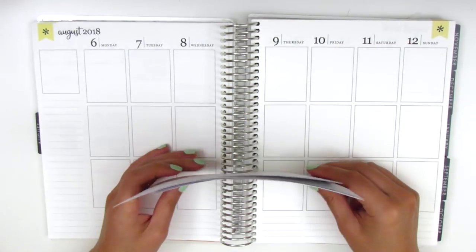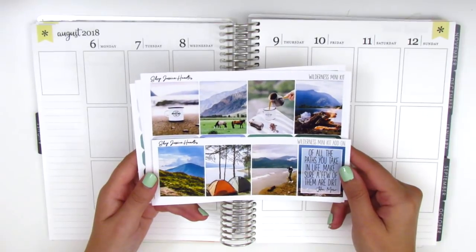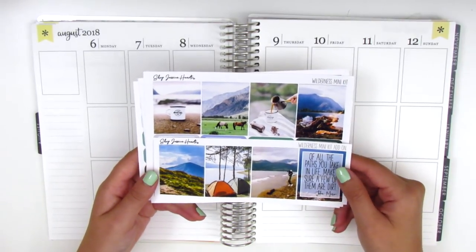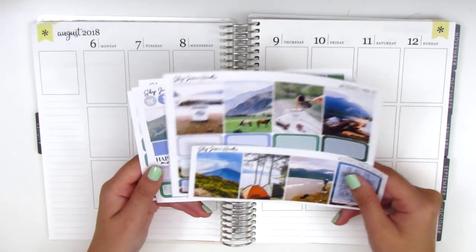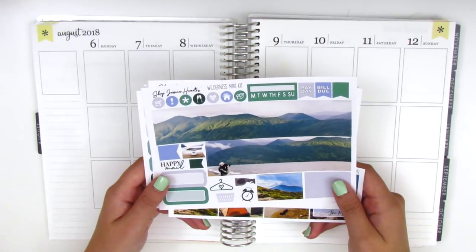So without further ado, I really want to get started. I have been looking forward to planning this week for so long and it's finally here. So I'm going to start with, of course, my bottom washi and then I will work from there.